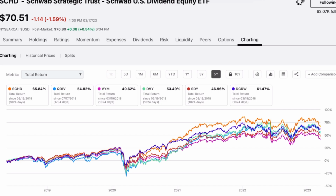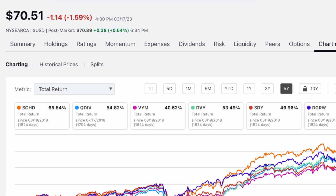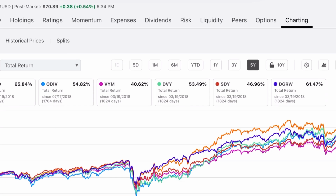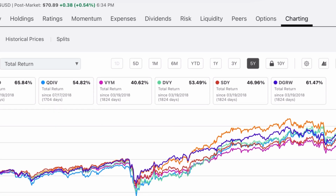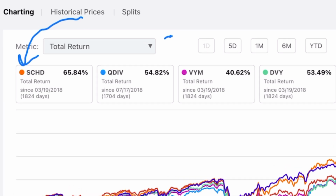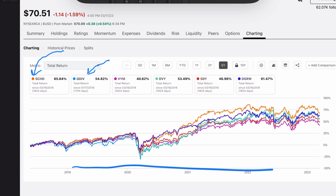So with all that in mind, I want to begin by showing you guys the honorable mentions. These are funds that in one way or another had great performance. I really like them, but I just couldn't crown them as the best of the best. So as a reference, SCHD is always going to be this orange color. The first name here in blue is QDIV. This is by Global X. Over the past 5 years, they have a return of 54.82%.